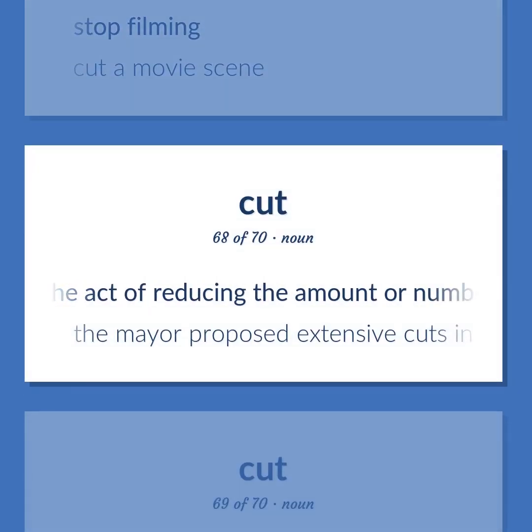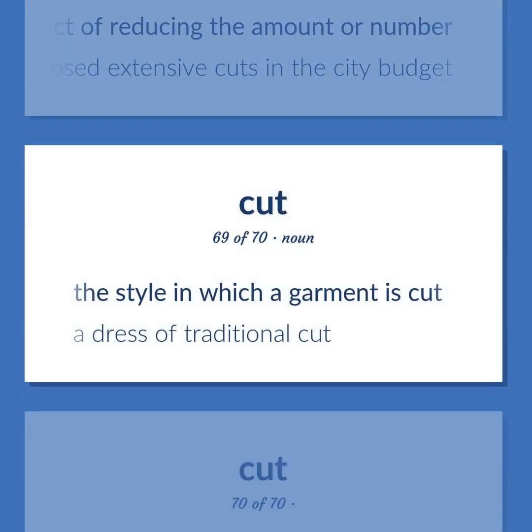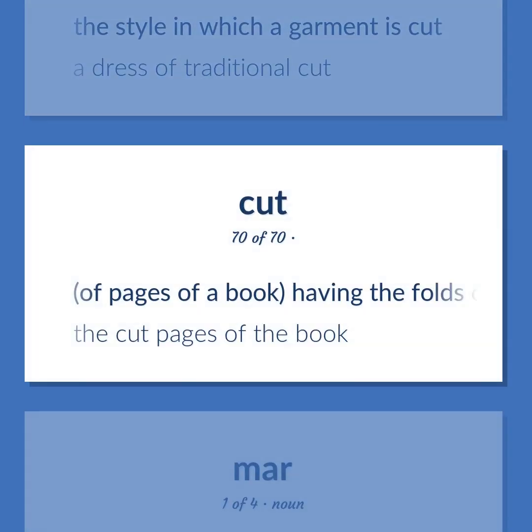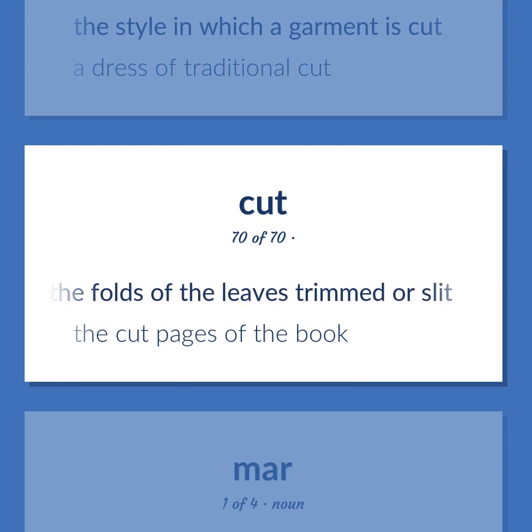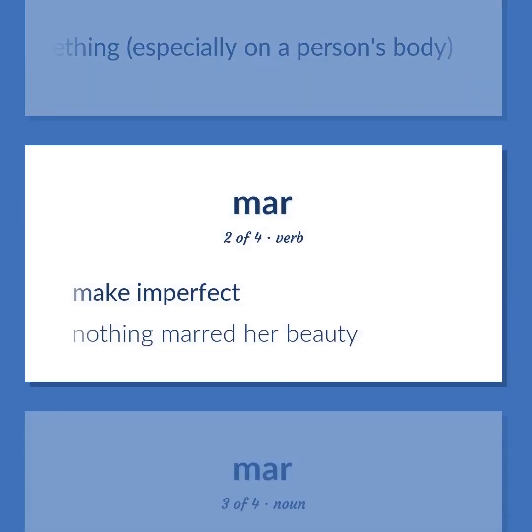The act of reducing the amount or number. The mayor proposed extensive cuts in the city budget. The style in which a garment is cut. A dress of traditional cut. Of pages of a book, having the folds of the leaves trimmed or slit. The cut pages of the book. A mark or flaw that spoils the appearance of something, especially on a person's body. Make imperfect. Nothing marred her beauty.